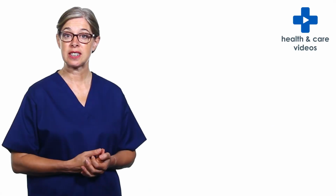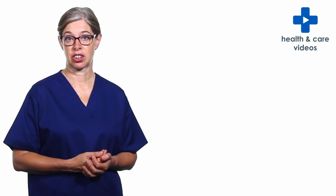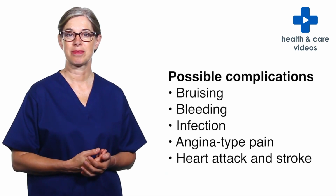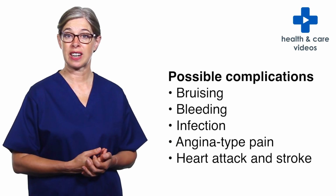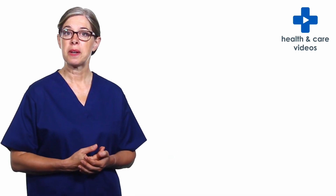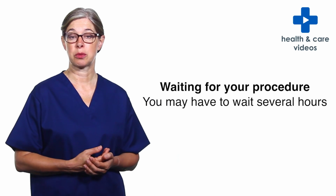After admission, a specialist heart doctor, called a cardiologist, will visit you. They will check that you understand the purpose of an angiogram, what the procedure involves, and the possible complications. Complications include bruising, bleeding, and infection at the site of catheter insertion, a short episode of angina-type pain, and very rarely, a heart attack. You will be asked to sign a consent form to give the doctors permission to perform your angiogram. You will then have to wait your turn for the procedure. Any emergency cases will be done first.